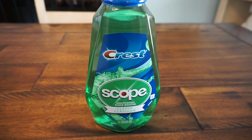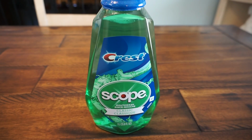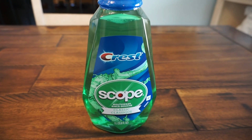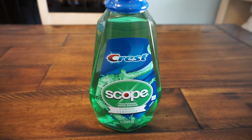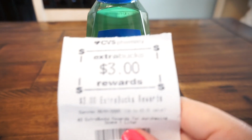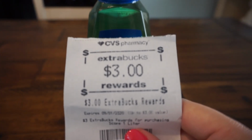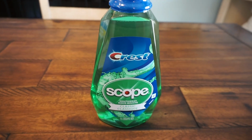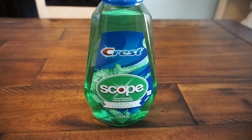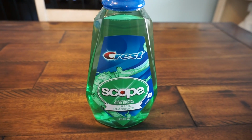So I grabbed one, I used one of the dollar off one coupons in our August P&G insert for Crest mouthwash. That took my total down to $4.19. And then for buying one, I did get a $3 extra buck. Now this deal is a limit of two, so it would make it $1.19, which is not a bad deal, but I think the deal would be much better if you had a mouthwash CRT.